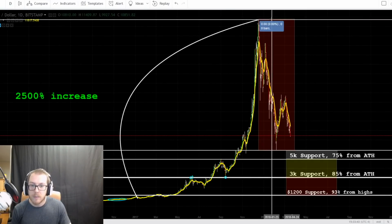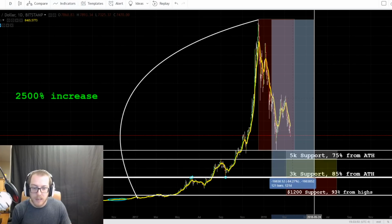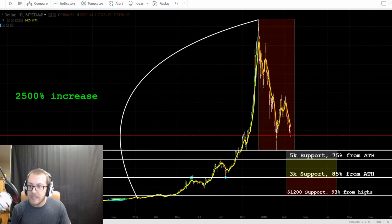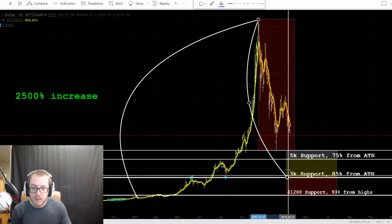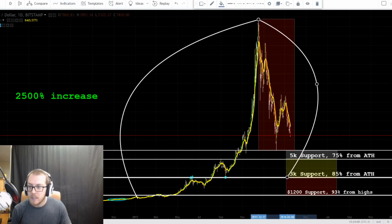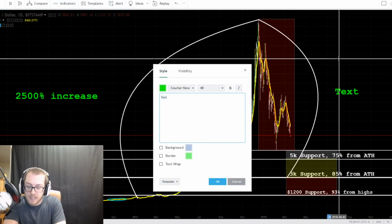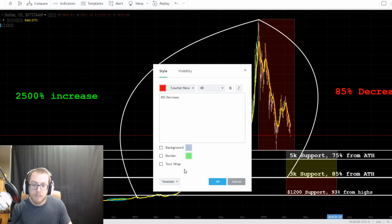And here's why. Because if we take the percent from the top here at $19,800 area-ish, and we look at the bottom here at $3,000, we see an 85% drop. So let me go ahead and draw this out here. And I don't know if this is going to happen or not, but there's a possibility, and this is where I'm putting my guess. And I certainly hope I'm wrong, because I really don't want to see an 85% decrease in price. This is really torching my portfolio too.